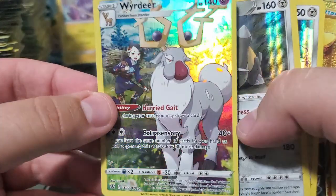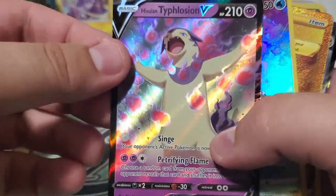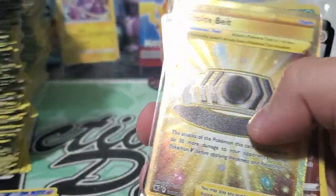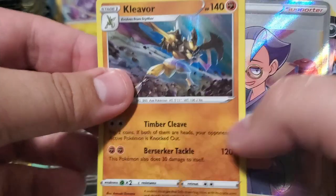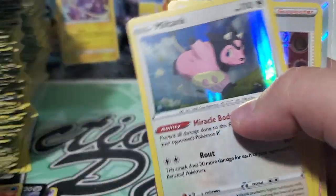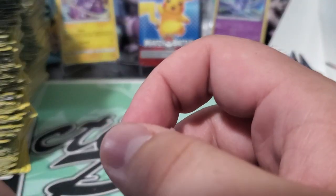Let's recap the pulls on this. We got a character Wyrdeer, Bastiodon. We got Magnezone, Typhlosion, character rare, Kingdra, Origin Forme Palkia. We got a gold card, Flapple, Dialga V, Kleavor, Choi, Full Art, Darkrai V, Frosmoth, a couple of regular rares, another regular rare, a Darkrai VMAX. That is a rough booster box, I'll say that much.